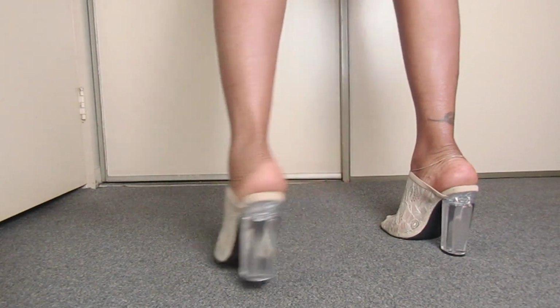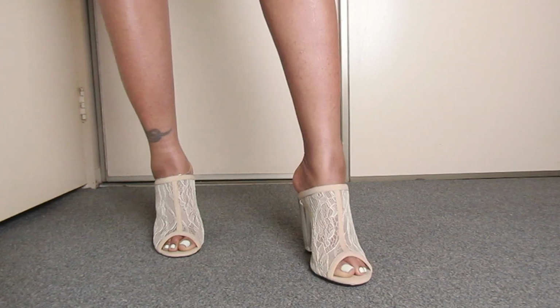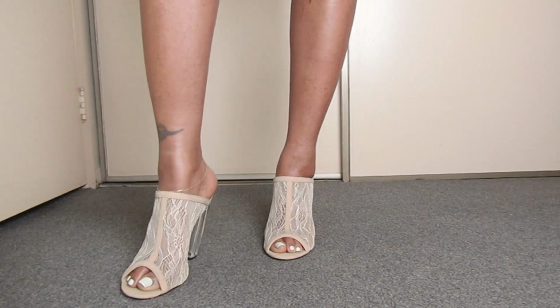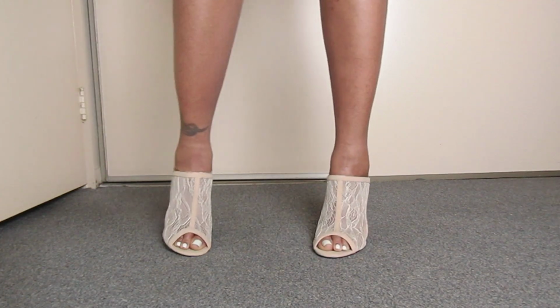So I think I'm gonna reopen my Depop because, like I said, these are brand new. I took the stuffing out. The stuffing is still in. There's not even my footprint in the shoe. Like, I gotta get rid of these, but these are cute. For some reason they don't work for me.